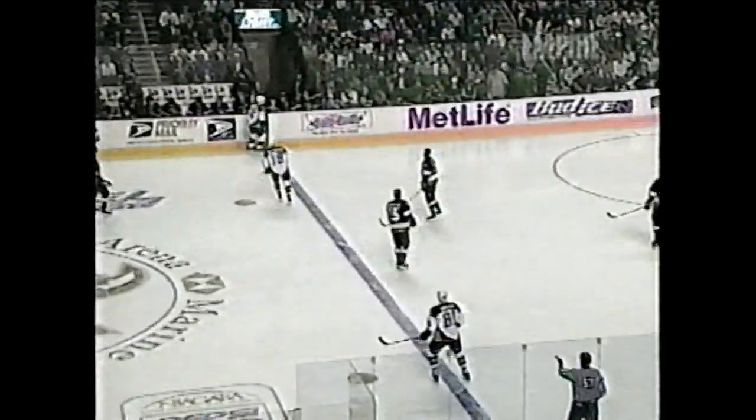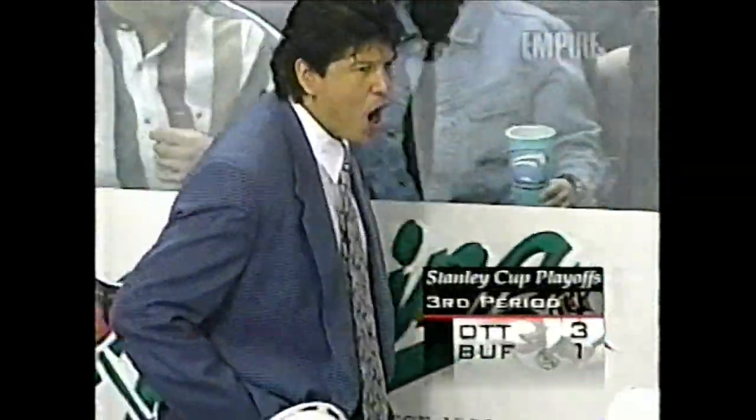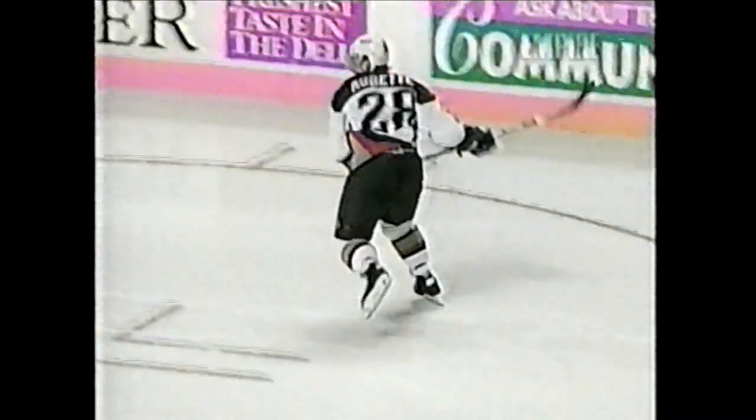Cleared right into the Ottawa bench. That one squirted away and got out of play. Maybe the deflection by Alfredson may have gone also between the legs of Steve Shields. But Ted Nolan looking for some enthusiasm. And Donald Audette provides it. The hard slap shot. Duchesne could not get there in time. And great relief for Donald Audette.